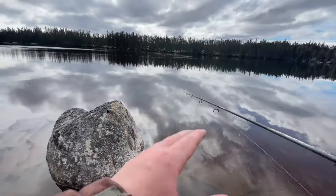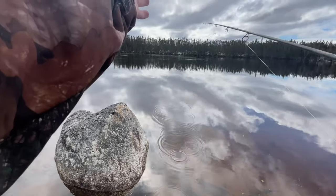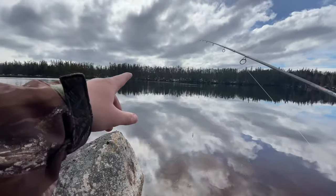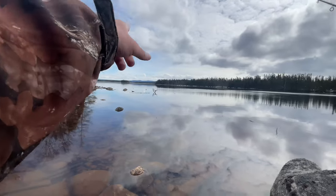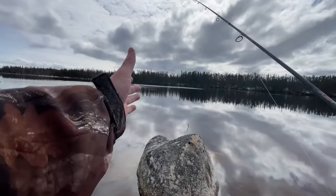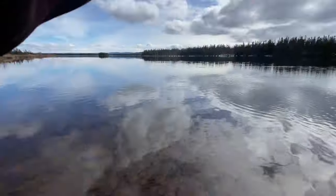Okay, so virtually every cast right here, I'm getting bit. Not virtually, it's literally every cast here I'm getting bit. So what I'm gonna do is let that settle. Brad actually just called me and I'm gonna go get him in about 10 minutes, but for now I'm just gonna move up right there where I had that really big fish, and there's a nice little run there. So we're gonna leave all this. They should keep doing what they're doing. Should only take me a half hour to go get him and back. So we're just gonna fish up there real quick, then we're gonna go get him.